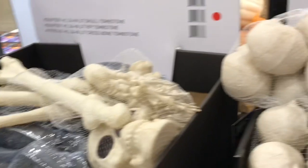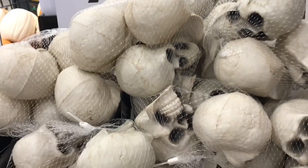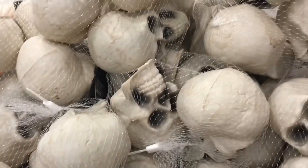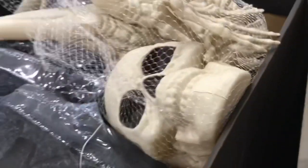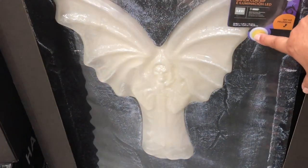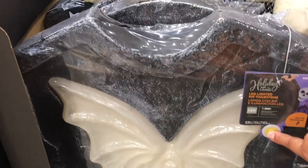And I don't want to miss all of these bones, because what would Halloween be without skulls and bones? And so we have the 12-piece bag of bones here, and then we have a bag of skulls for $9.98, and here's one of them right here, you guys. Whoops. Yep, it just happened, you guys. These are $14.98 for these skull tombstones, and look how they light up. Really, really cool.